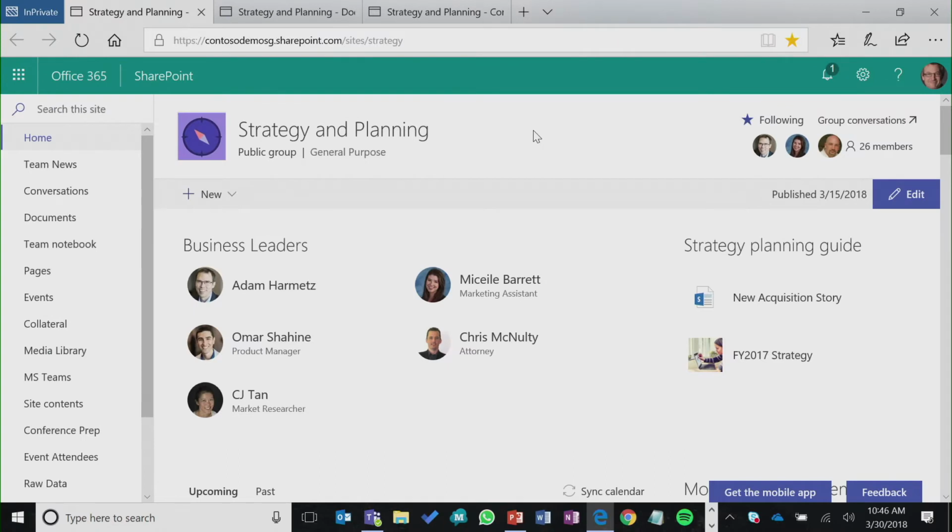So what you're looking at here is the strategy and planning site, and this is a group connected site, and you can tell by the way that you can see that we've got our members listed here and a way to link off to that group conversation, and in this context that would take us out to the Outlook shared inbox. But a couple things I want to show you.